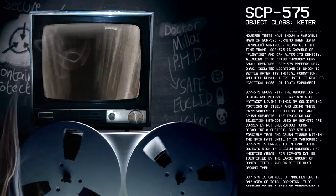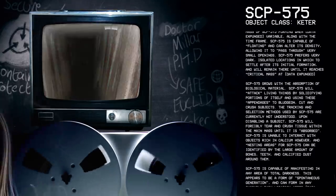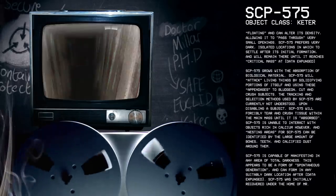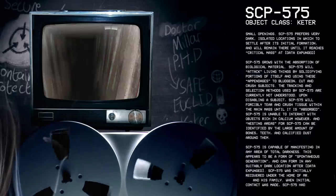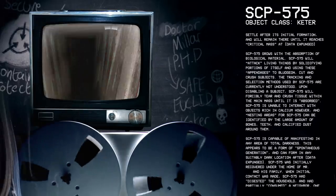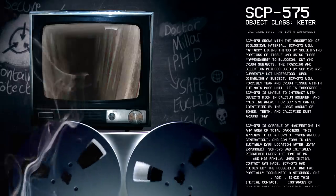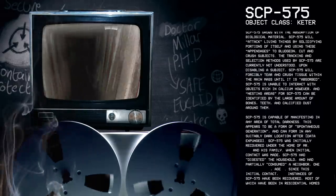SCP-575 grows with the absorption of biological material. SCP-575 will attack living things by solidifying portions of itself and using these appendages to bludgeon, cut, and crush subjects. The tracking and selection methods used by SCP-575 are currently not understood. Upon disabling a subject, SCP-575 will forcibly tear and crush tissue within the main mass until it is absorbed.